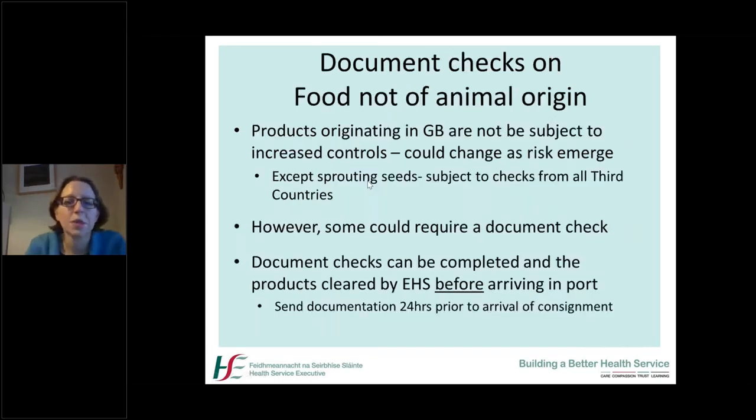Now the document checks that we do on foods of non-animal origin. At the moment, no products coming from GB are subject to increased controls, with the exception of sprouting seeds. But despite the fact that they're not subject to increased controls, they are still triggering a HSE risk. Depending on the country of origin that could have been declared, or depending on the food product on that consignment, it could be one item on a consignment of 100 that is triggering a risk and will mean that we then need to do a documentary check.